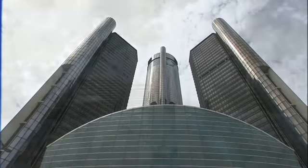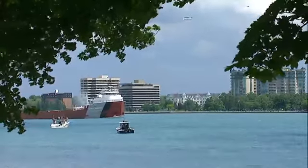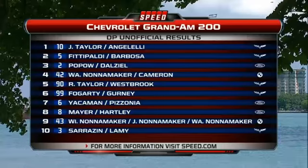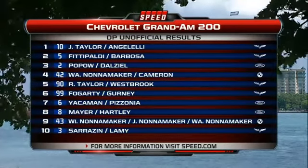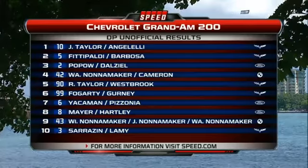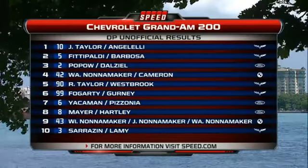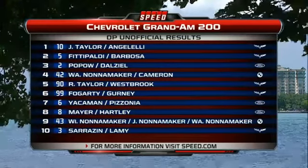We're back in Detroit. Here's a look at the top 10 in Daytona prototype. In today's Chevrolet Grand Am 200, victory for Jordan Taylor and Max Angelelli over Christian Fittipaldi and João Barbosa in an action-packed race, Calvin. Absolutely. The GM boys on top again. They did it last year. They do it this year. Barbosa following up with a great runner-up finish with Christian.